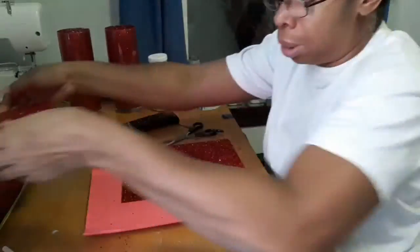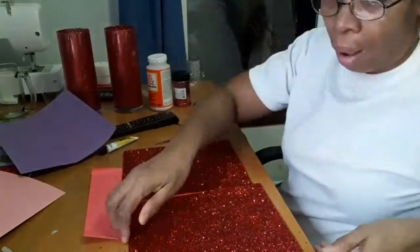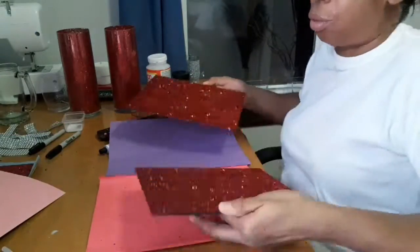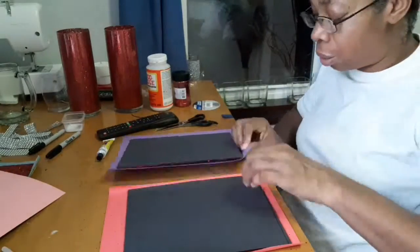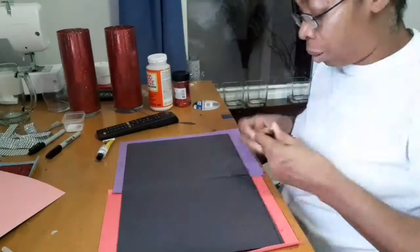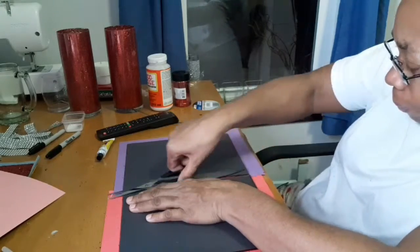So I'm going to set the two panels side by side. After I lay another sheet of paper, I'm going to make sure that they are even with each other from the top to the bottom. I also have to take some of the black paper off, which I cut a strip off.